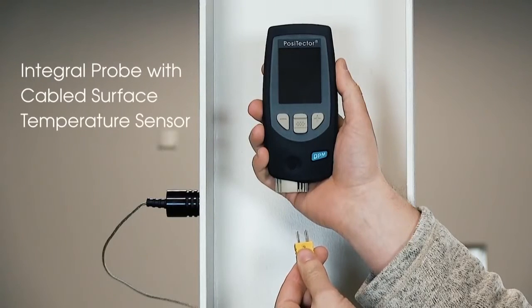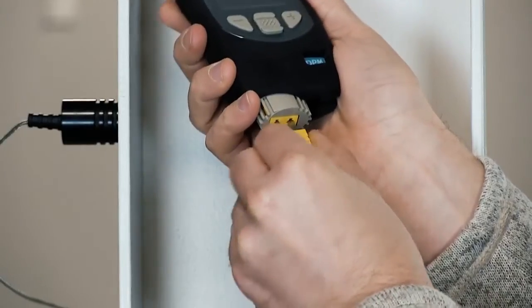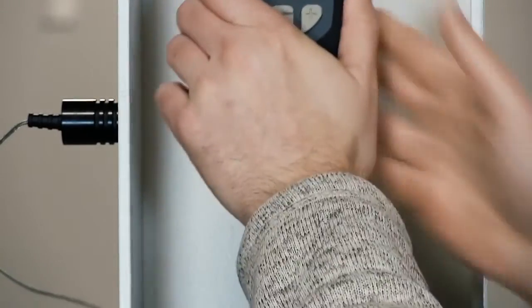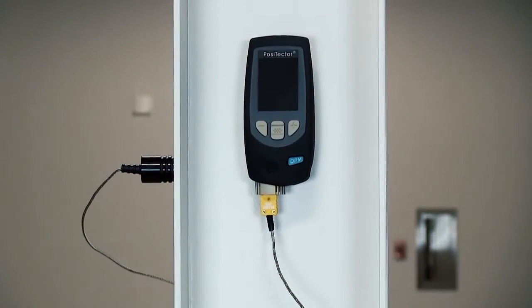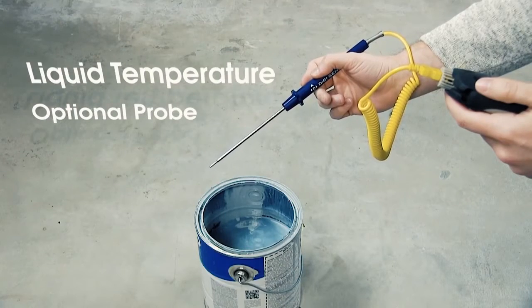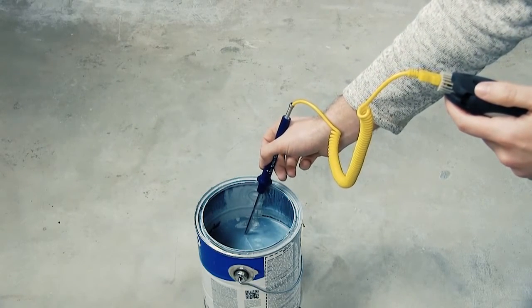The PosiTector DPM integral probe with cabled surface temperature sensor features a K-type thermocouple connector. The included magnetic surface temperature probe is ideal for logging surface temperatures continuously. The optional liquid temperature sensor can measure the temperature of paints prior to application by dispersion equipment.